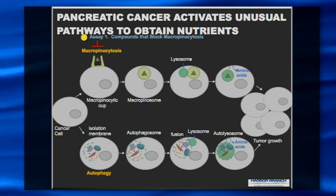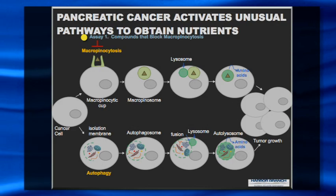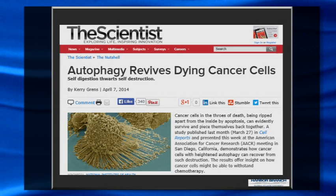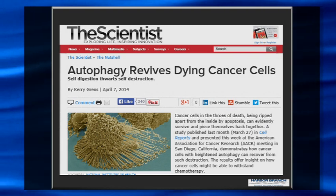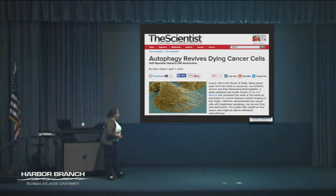So we are trying to find compounds that block macropinocytosis, and we're trying to find other compounds in addition to manzamine that might block autophagy. And autophagy is going to be important not just for what I told you, but this was the big headline on The Scientist, which is a publication that we get that came out after the last meeting of the American Association for Cancer Research. And what they had found is that in those cells that responded to chemotherapy, and were starting to undergo apoptosis, if those cells activated autophagy, they were able to thwart the chemotherapy and survive by activating this pathway. So inhibitors of autophagy are going to be very important in fighting cancer.